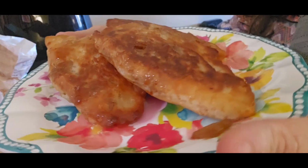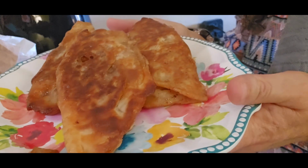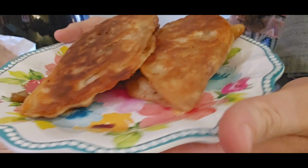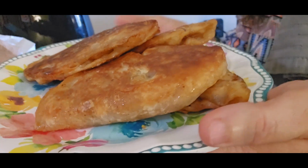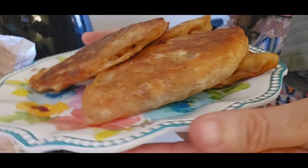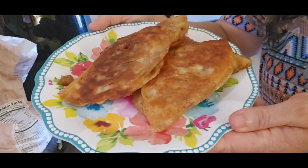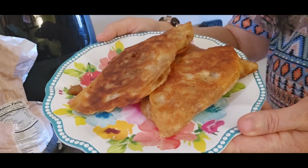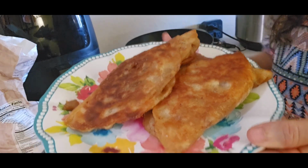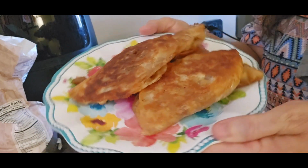There was one I wanted y'all to see here. It's probably the one on the bottom. That little apple was just trying to peek out. Look at there. That apple trying to peek out. Oh, there's one with the apple trying to peek out. Right there. Look how delicious those look. I'm going to let these cool off just for a second, just so I can taste test one. Okay, y'all? Look at that.